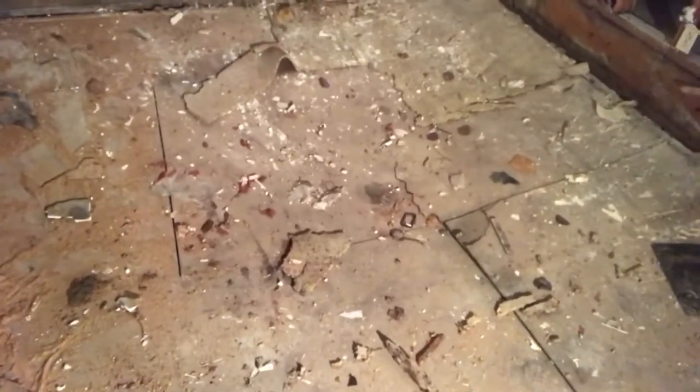So this is the floor that we have left to tackle this evening, and you can see it's severely sagged out here in the middle. There's all kinds of furniture and a lot of weight sitting on that, and so it just settled down over time and eventually snapped those floor joists. I'll be taking my circular saw with the demolition blade and cutting about 18-inch swaths across this flooring.